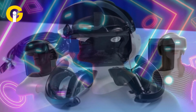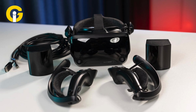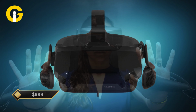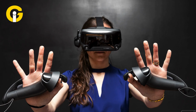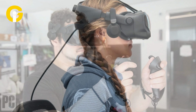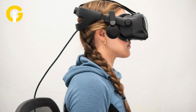For serious PC gamers, the Valve Index offers a premium VR experience. Priced at $999, it includes a 144Hz refresh rate, a 130-degree field of view, and incredible finger tracking controllers, perfect for games like Half-Life: Alyx. While it requires a wired connection and external sensors, the payoff is next-level immersion.